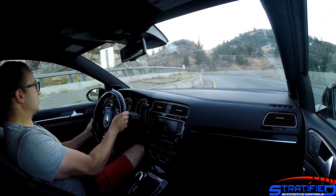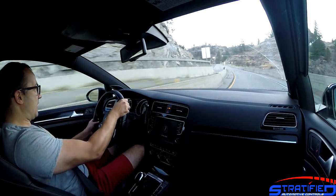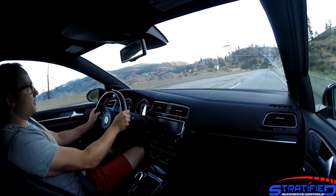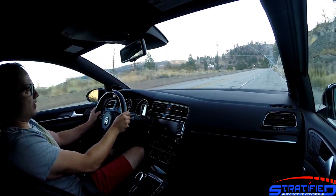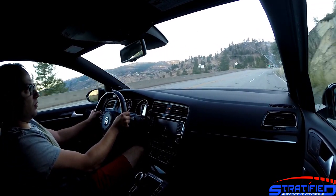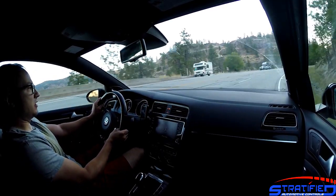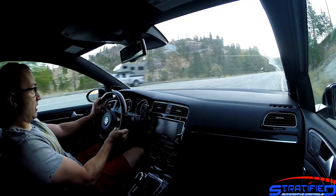If you want the 10-second quarter-mile car, then perhaps a bigger turbo is really a necessity for you. But if you want the fun canyon car for your MK7 R or GTI, there's nothing wrong with the IS38 turbo at all, keeping it in there and just giving it some flow modifications.